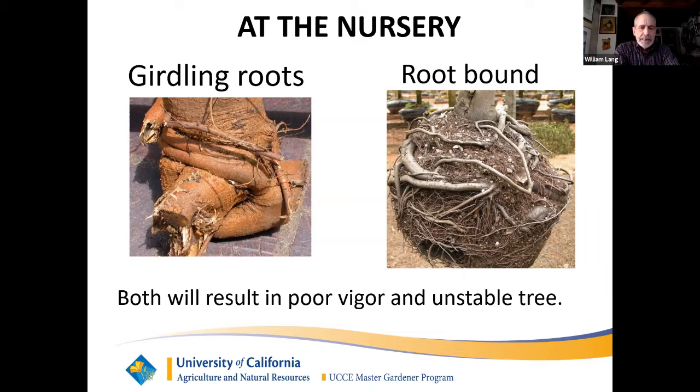These plants in nurseries are generally raised in a smaller container and then at an appropriate time transferred to a larger container as they grow to give them room. If a plant is left in the smaller container too long, the roots need somewhere to go, and they begin to grow in circles. This will result in poor vigor and an unstable tree.